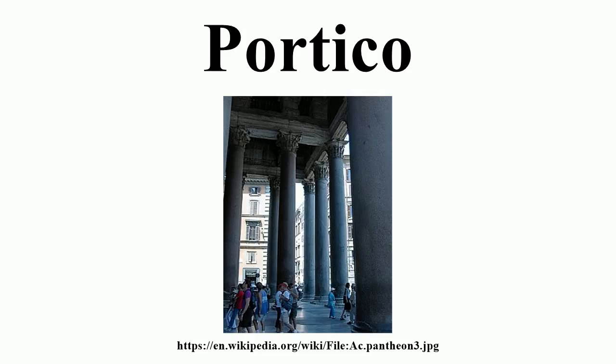Decastyle. The decastyle has 10 columns, as in the Temple of Apollo Didymaeus at Miletus, and the Portico of University College London.